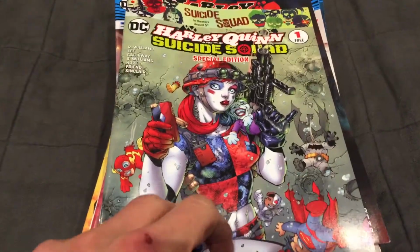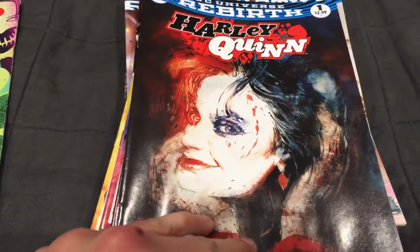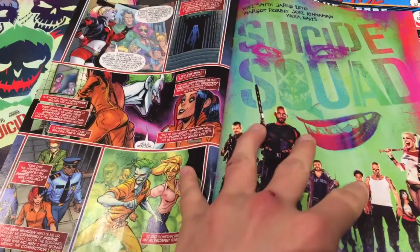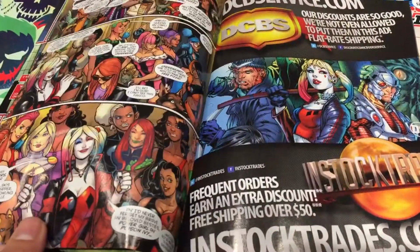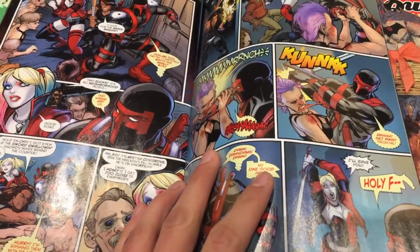Last but not least, we come to the DC segment. We've got the Harley Quinn Suicide comics here. The artwork looks good. The actual story itself, I'm not sure. A lot of people love Harley Quinn. I need to have a read of these to see if I really enjoy it. I haven't checked them out just yet.